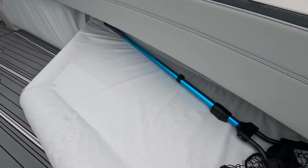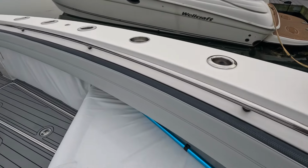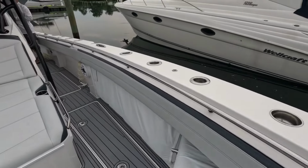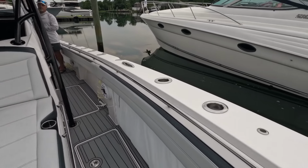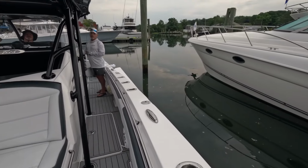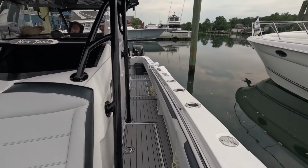You do have this forward seating. This is really not that obtrusive. You can fish it if you wanted to, but really with 39 feet, unless you're going to have 10 people on the boat, you really can fish up to here, and you still have a ton of room.